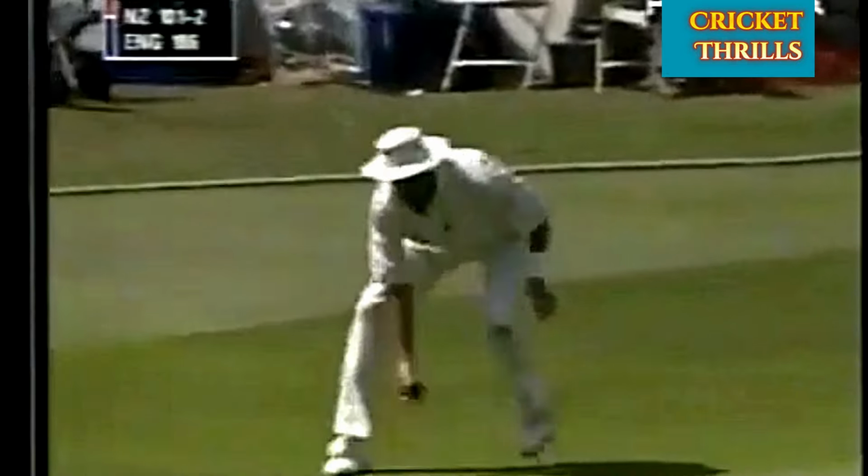Not what Andrew Caddick would have asked for. Little 50-yard dash. Hundreds up for New Zealand, 101 for 2 in the 28th over. That's well played too, because that was a good delivery. It bounced.